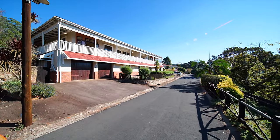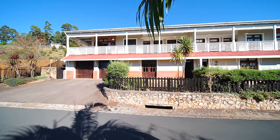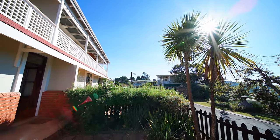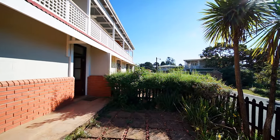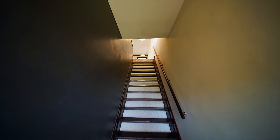Welcome to the virtual tour of 43 Queensbridge in Assagai. This unit is on the market for 2.150 million. It really is very well priced. 330 square meters makes it a really nice sized unit.